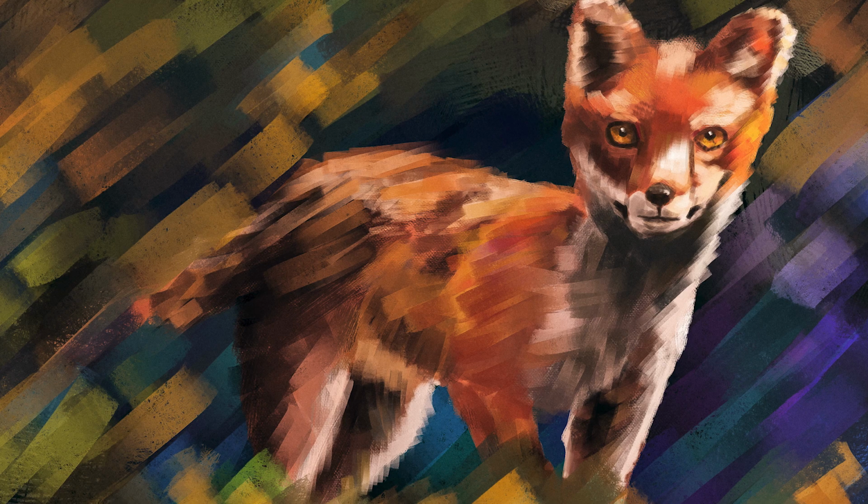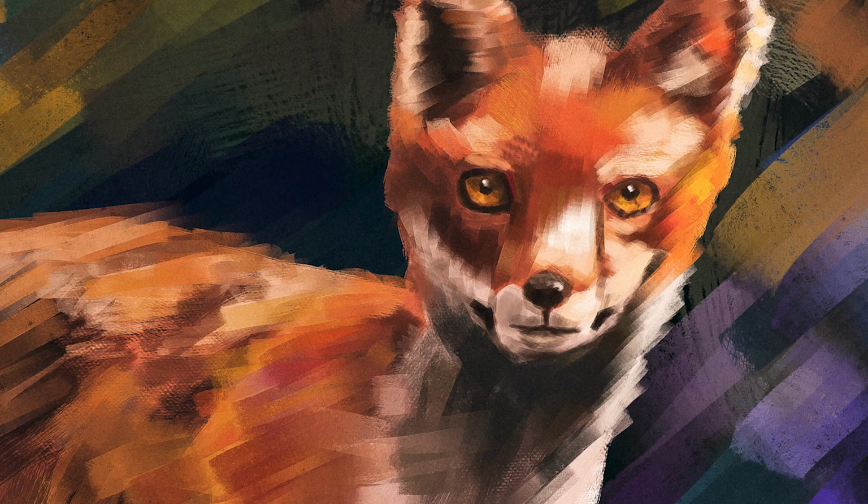And in terms of style, I think the painted look that I did maybe for the fox is something that I really like. It could be a bit more like cross-hatching and not just in one direction like I did in my image, but this is a style that I really liked.